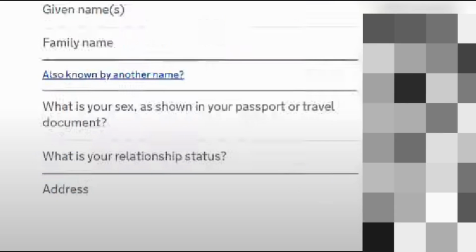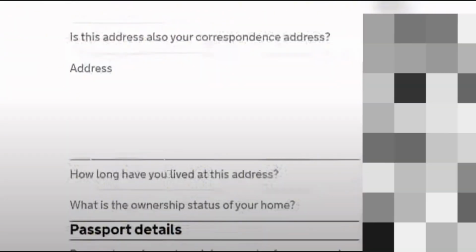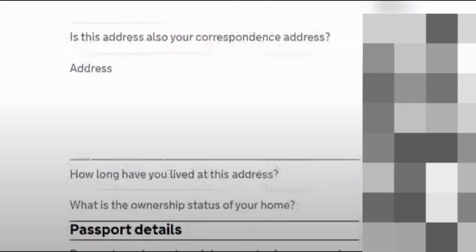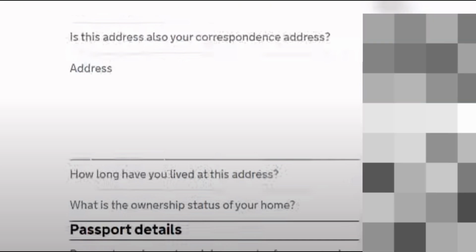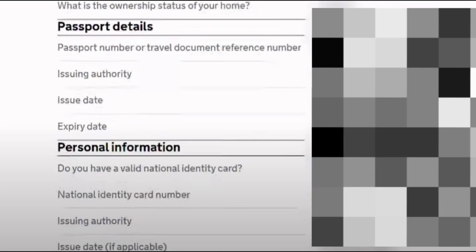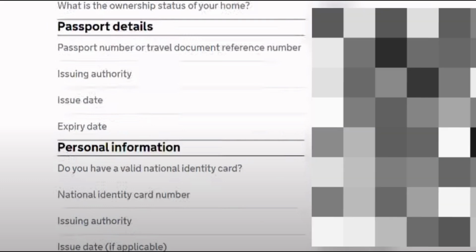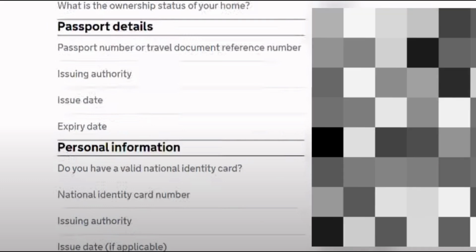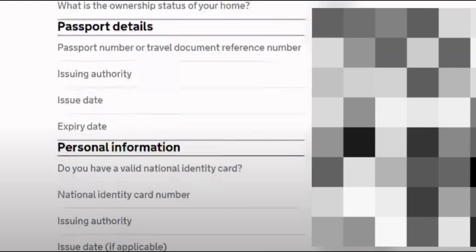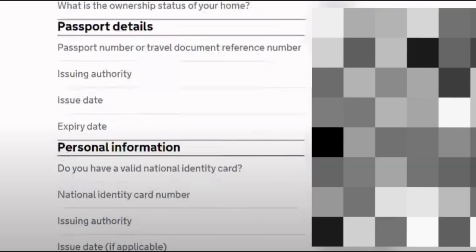Then the next question is your address. So you put in your address in this column. How long have you lived at this address? So the number of years, months. What is the ownership status of your home? Are you the person that owns it? Are you renting? This section is passport details. It says passport number or travel document reference number. So when you include it, you include the issuing authority, issue date, expiry date.